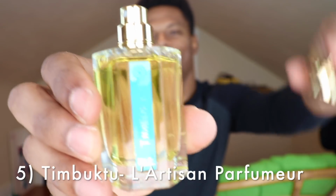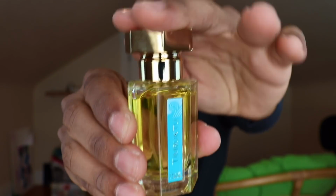some pretty distinct woody facets, especially from the note of patchouli. So it is earthy and woody from that patchouli note, but it is mixed with some incense, a lot of vetiver. You got some fruits like mango in there. This is Timbuktu from L'Artisan Parfumeur. Put the cap back on.